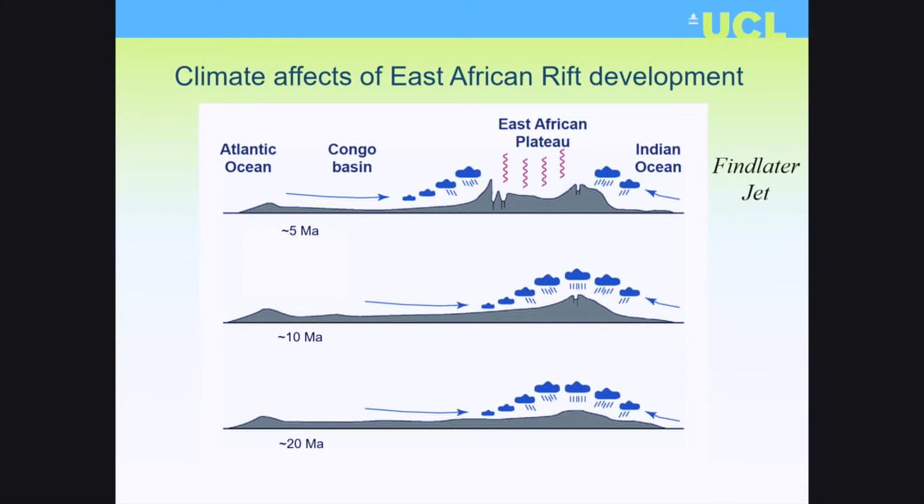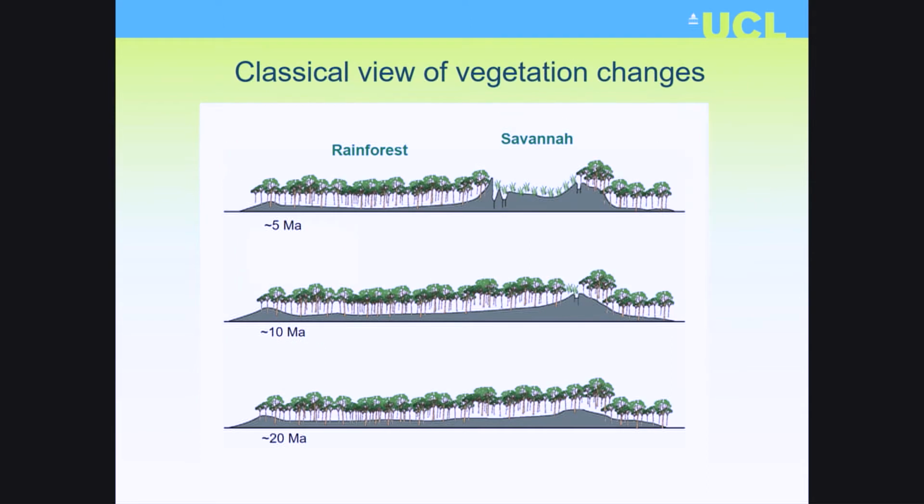Right, so interestingly enough, East Africa used to get rainfall from the Congo and from the Indian Ocean. 10 million years ago, even with uplift, that still occurs. But 5 million years ago, these mountains are so large that as the air rises, it cools down, all the moisture then runs out as rain, so there isn't anything getting into the middle. So you get this dry, arid plateau. And this is the classical view.